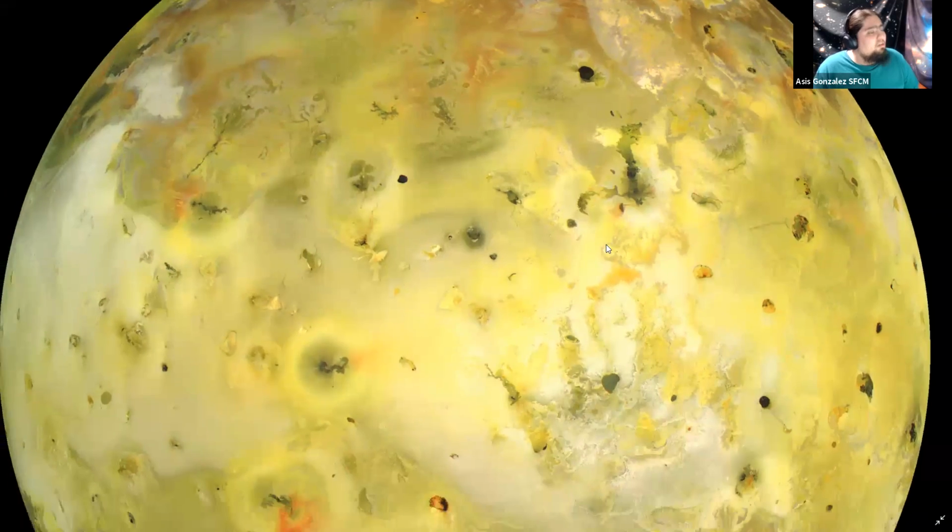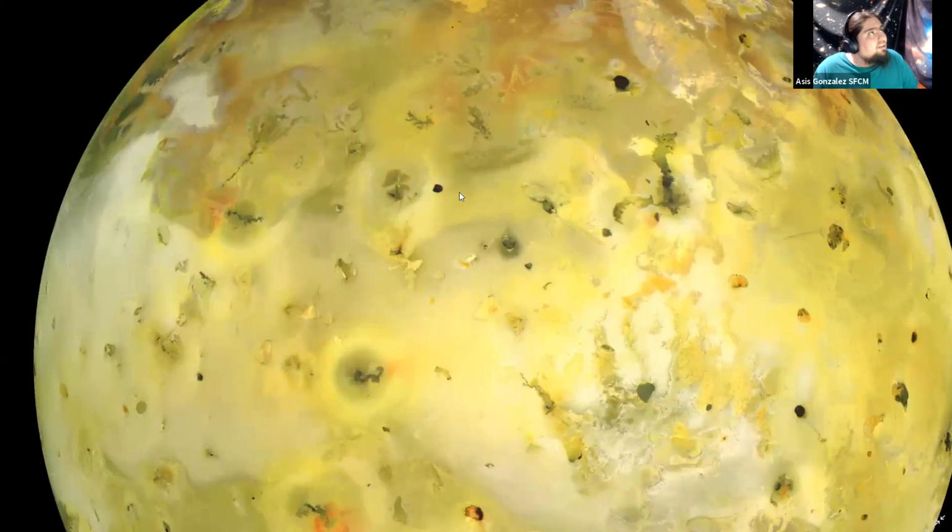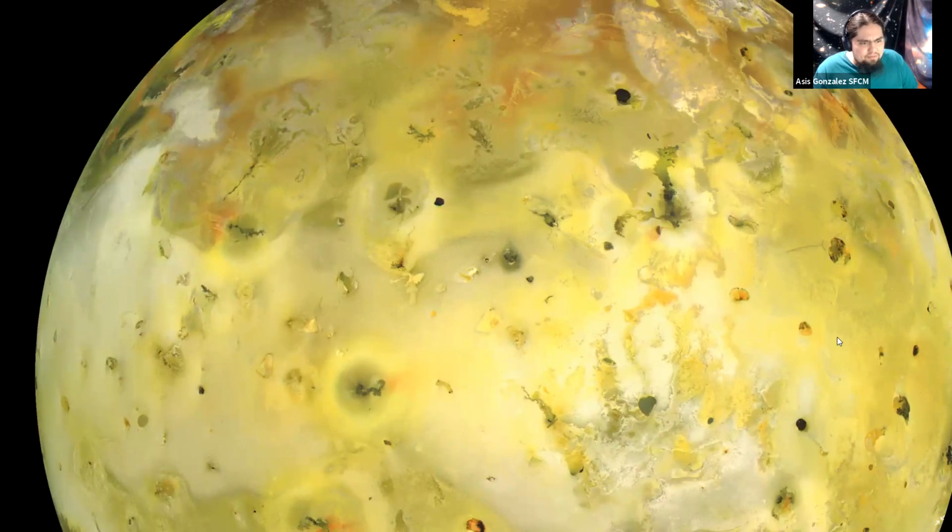Not only does it look like a ball of cheese, it is actually the stinkiest moon in the solar system. You see all those little black dots? Bloop, bloop, bloop. Those are all volcanoes. And the lava on Io turns yellow, green, and orange, depending on the amount of sulfur. Sulfur smells like rotten eggs. So if you were standing on this moon, it would smell like rotten eggs.